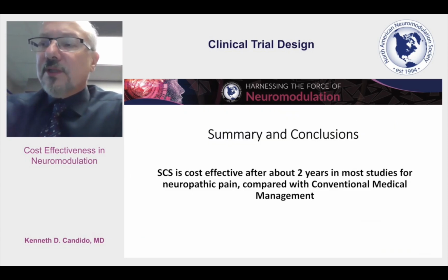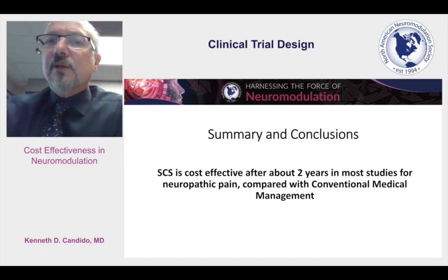In summary and conclusions, it has been shown through a multitude of studies over many years, going back at least to 2005, if not earlier, that spinal cord stimulator use is cost effective after about 2 years in most studies. And those were the studies of Kemmler as well as Kumar for neuropathic pain compared with conventional medical management.